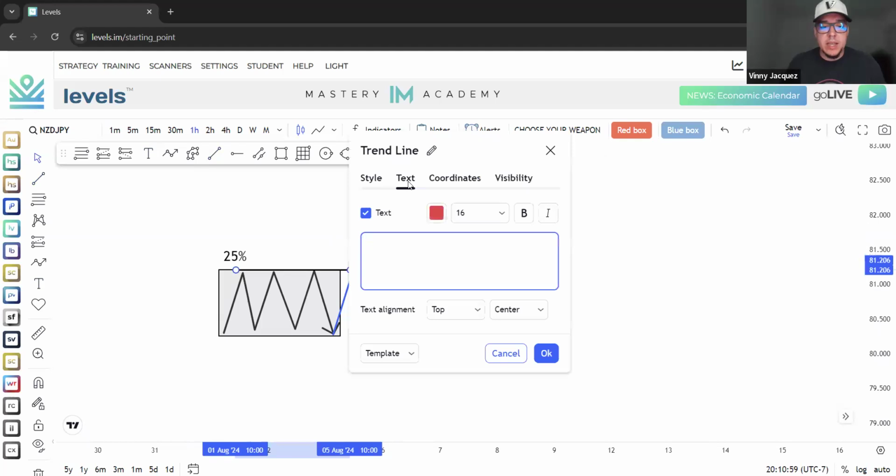The break of structure, guys, this is important. The break of structure or the liquidity sweep, right? Because for Levels, we're looking at it as a break of structure because we don't really talk about liquidity when it comes to Levels. But I studied smart money, so I tie that in together because it's the same thing. We just call it different terms. So when you see this break of structure, it's also going to be a liquidity sweep, and it's also going to be a left shoulder.